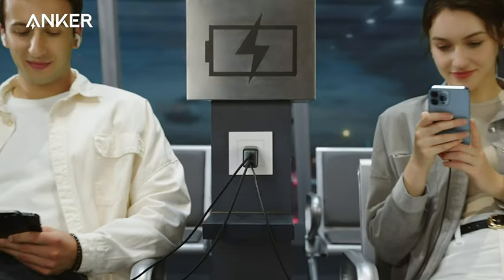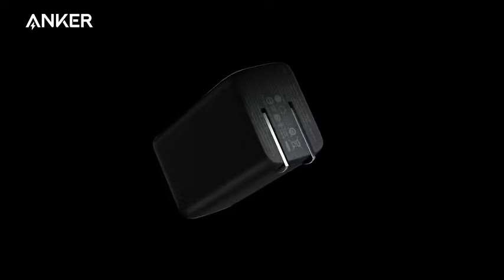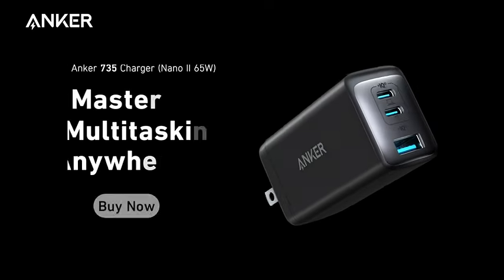Charge your devices quickly and safely, making it an essential addition to your tech arsenal. Don't compromise on speed and reliability. Choose the Anker Nano 265W for all your charging needs.